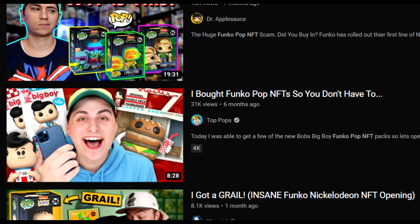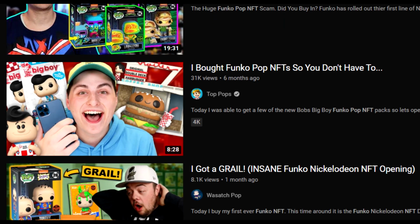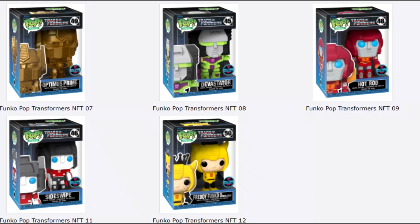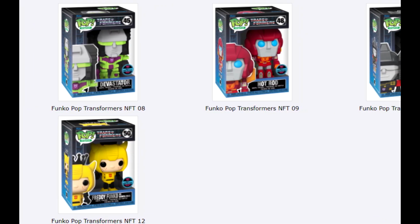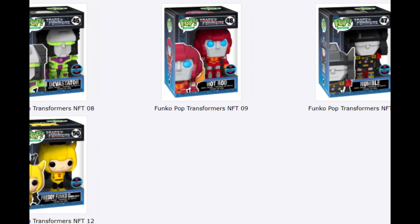I guess at this time, we can kind of call them the NFTs of toys. That's a really funny way to put it. Man, it makes me wonder when Funko is going to make a Funko Pop of the NFT ape. Hey guys, Nick from the future, and I just found out that Funko Pop does make NFTs. I honestly think this is ridiculous, but let's be honest, we all saw this coming.